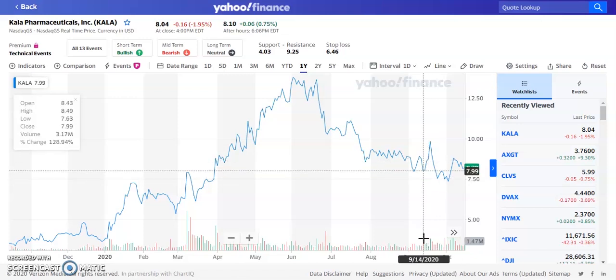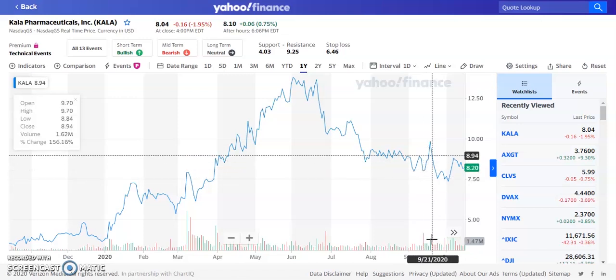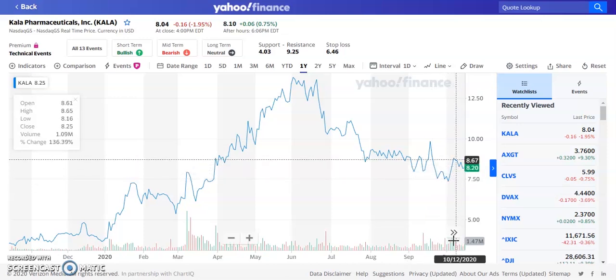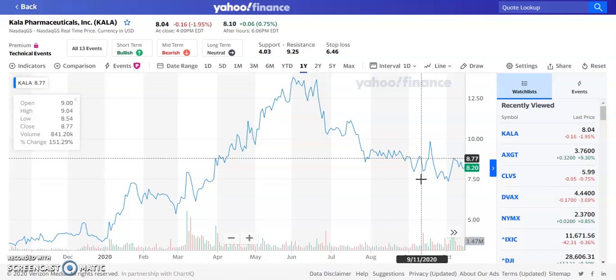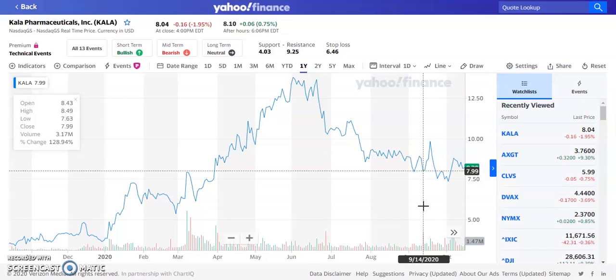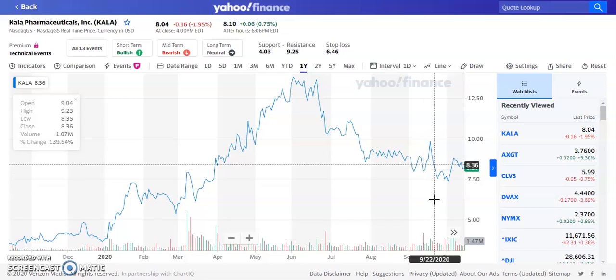As you can see, volume is actually pretty decent. 3 million shares, 1.5 million, and then in recent days 2.5 million again, 1 million shares. So there's volume there, but it could definitely be better with some higher volume. 5 million shares traded would be nice. 3 million, 4 million. So we're hoping that creates a support area around the $7.50, $8 area.